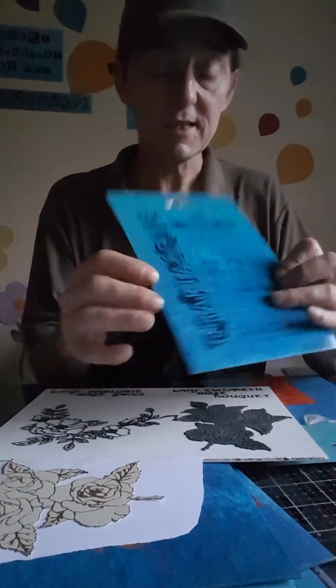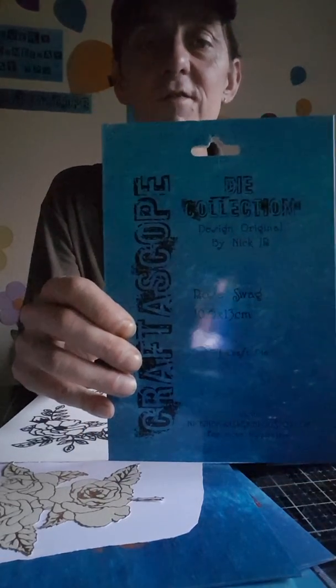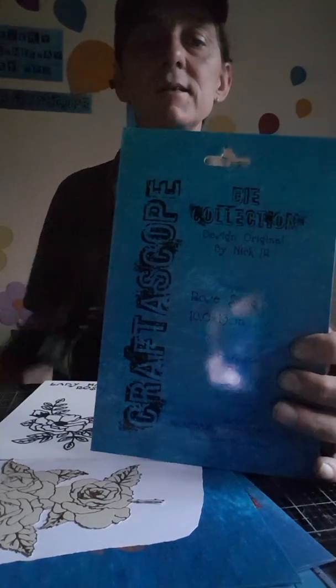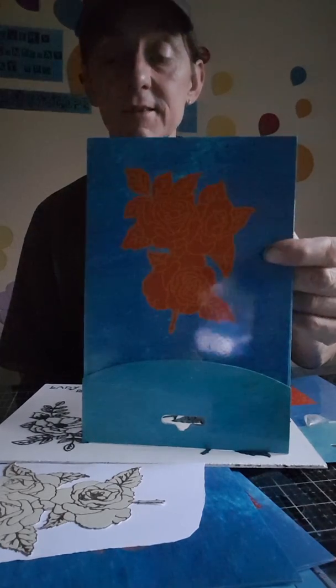As I say, there it is. There's the packaging for it. It says Rose Swag, and I've got a feeling this is all back to front. I don't know what I've done with the camera now. I've done something wrong with it. And there it is on the back. So that's that one. We've got the floral striplet.